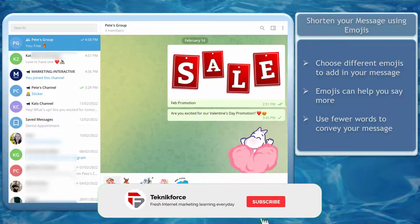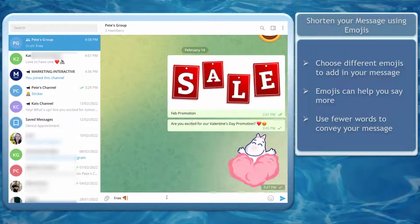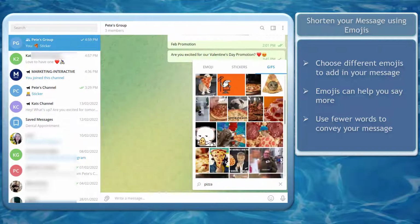First, you can shorten your messages using emojis. You can reply on conversations using emojis or add them to your messages. Emojis can say more, and you can use fewer words to convey your message.